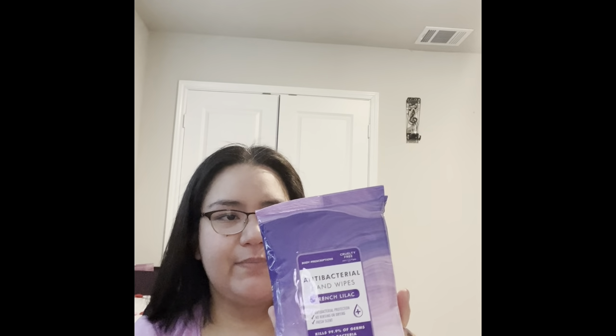Okay, and lastly, the last thing I picked up when I was there, which I thought was really cool, and I love everything antibacterial. I'm like a big time germaphobe, so if I can have hand sanitizer or antibacterial wipes, I'm all about it. These are a 3-pack of antibacterial hand wipes, and they are scented in French lilac.